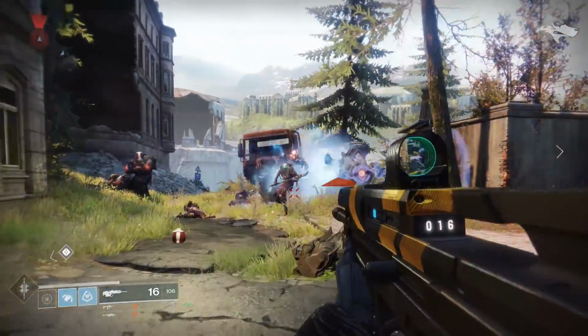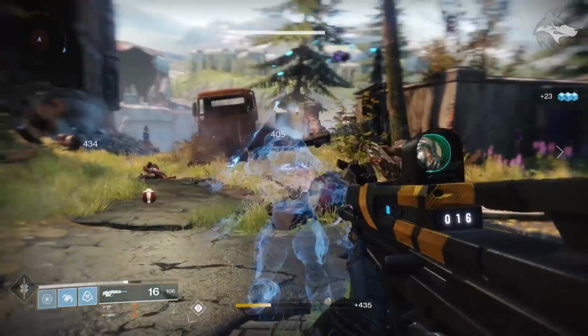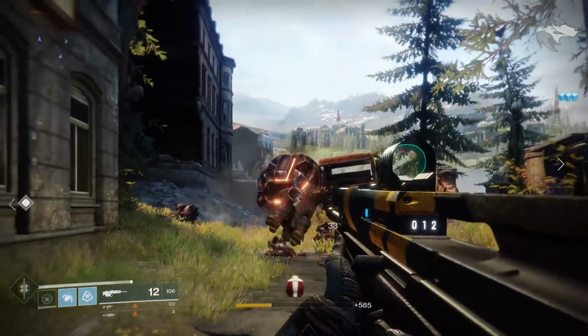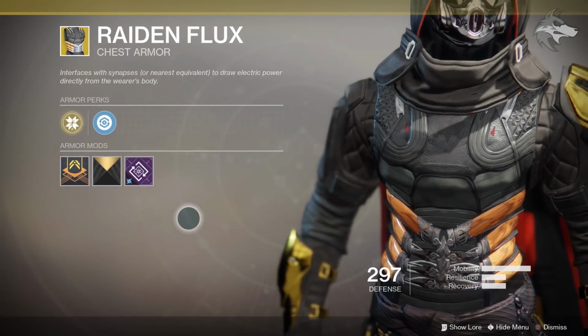Arc Bolt grenades are incredibly good for any targets that hide behind cover or hide in rooms inside of PvP and stuff like that, around corners. But Lucky Raspberry will increase your range and help you hit more targets with that grenade, which is very powerful. Raiden Flux is also very good for the Arc Strider.